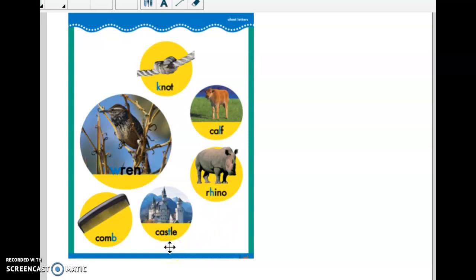Castle has a silent T in the middle. Comb has a silent B at the end. And wren has a silent W in the beginning.